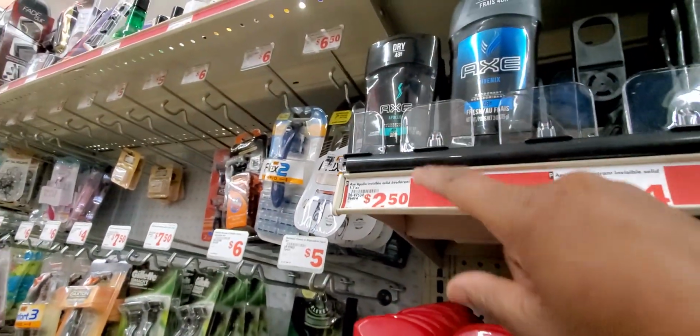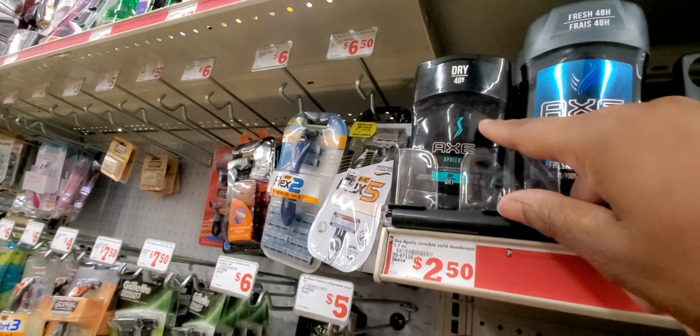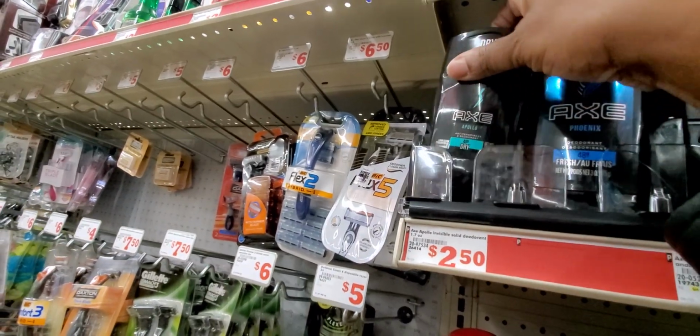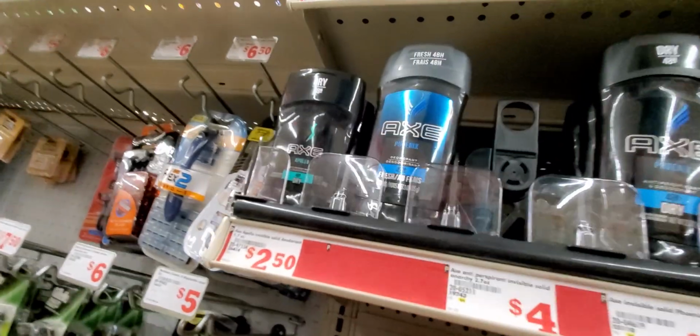Okay, the first thing that I'm not gonna get, but I'm gonna show it to you. This axe is $2.50. We have a coupon for $1.50 off. You grab one of those, you can pay $1.50 for the axe, but I'm not getting the axe today.